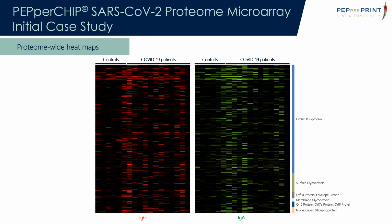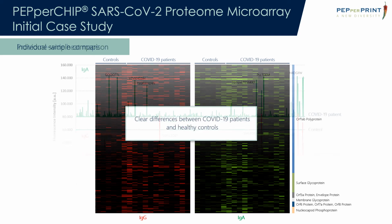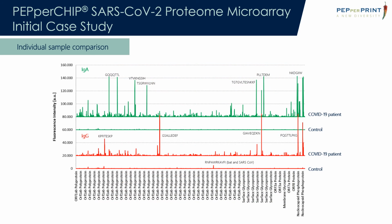And here you see the corresponding heat maps, where you can also clearly see differences in antibody response patterns between control and patient sera. Now, here you can see a direct comparison of individual samples. We've shifted the baselines a bit here to give you a better overview of the data, but what you can see in this graph is basically IgA and IgG antibody epitope identification on the amino acid level, which you can see is also very different for healthy controls and COVID-19 sera.